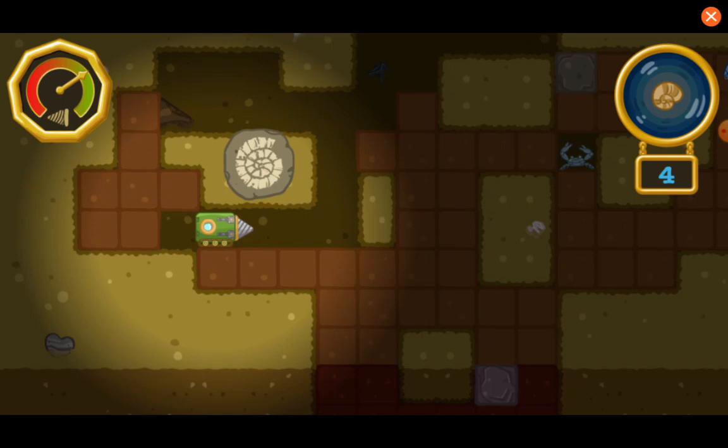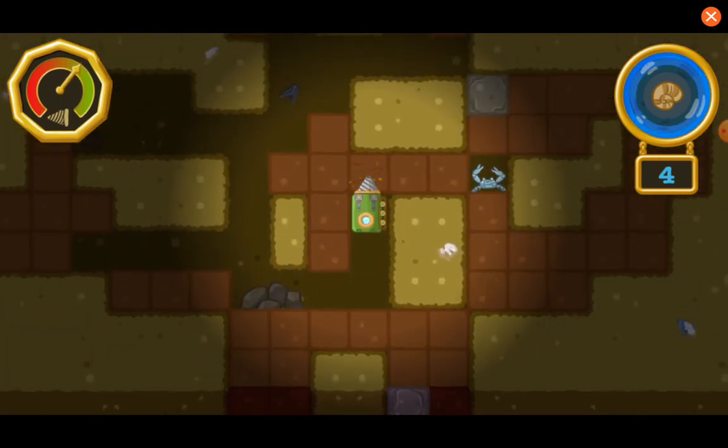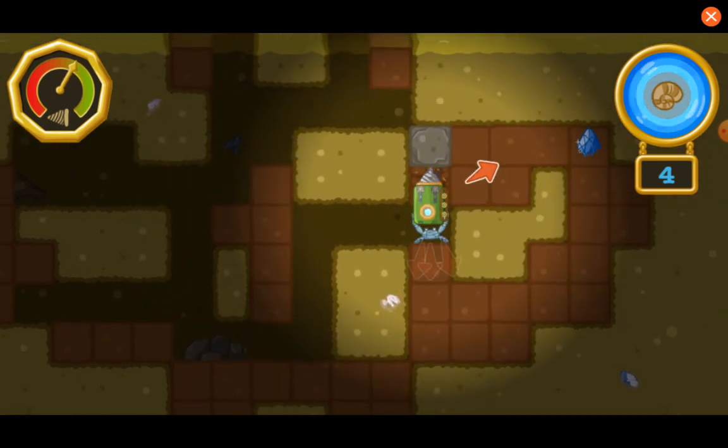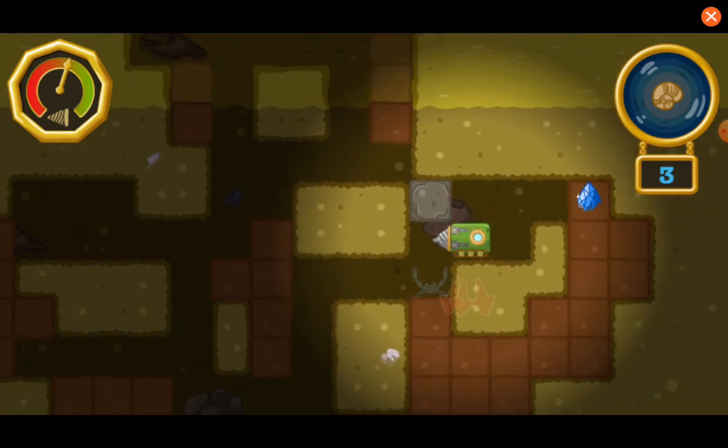Ooh, look at the swirly shell. The troglobite says there's a fossil in that direction. Let's go find it.